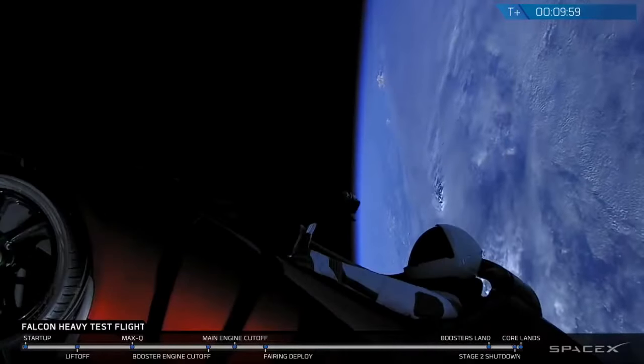Meanwhile, the other two landings. Those were absolutely gorgeous. Meanwhile, the second stage is continuing its trajectory towards Mars. It's all looking good there. John Ike, come give us a recap of the full mission. Well, if you could hear all that cheering, it was an outstanding test flight of the Falcon Heavy.